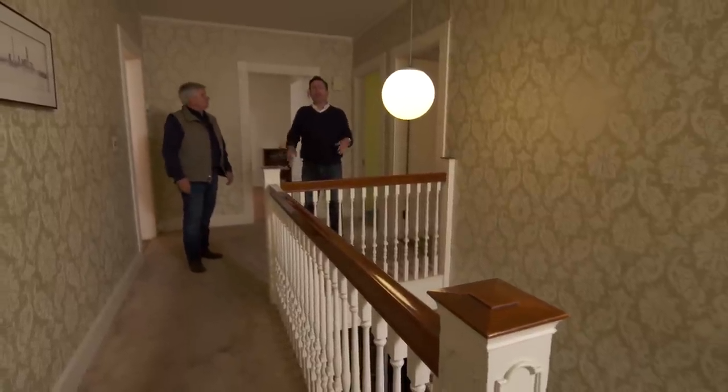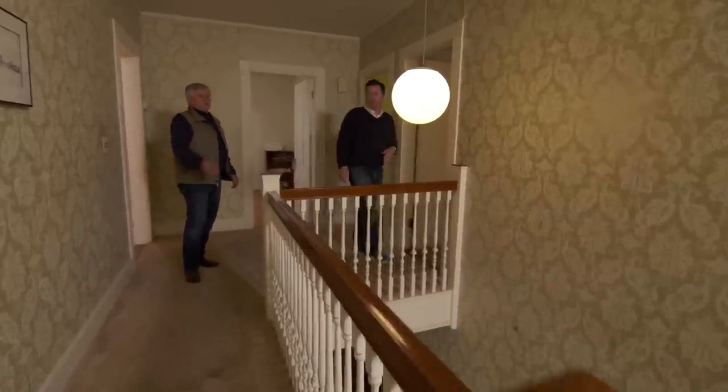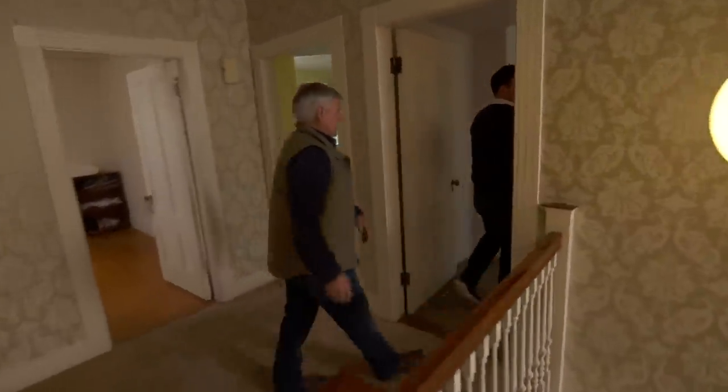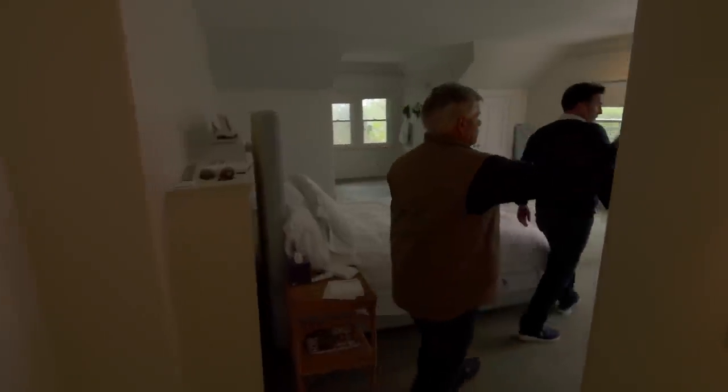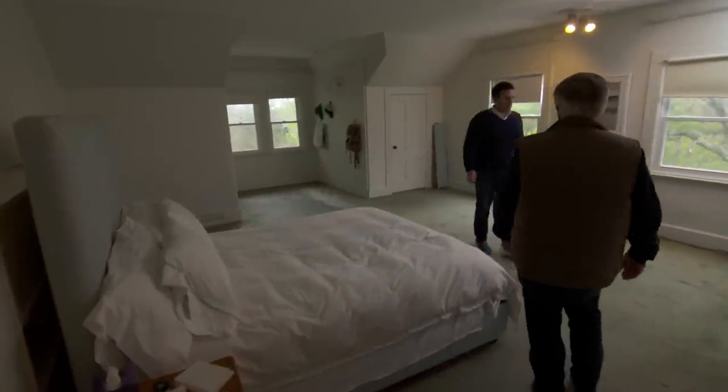We take the wallpaper down, obviously, repair some cracks. Yeah, we can handle that. That's no problem. And here's the master bedroom right here. It's great space. So we're going to take this set of closets down. Yeah, that comes out. Yep.